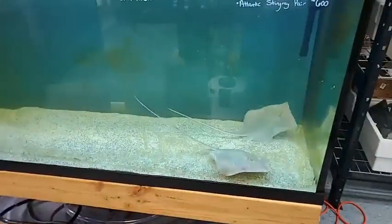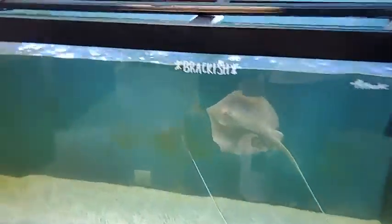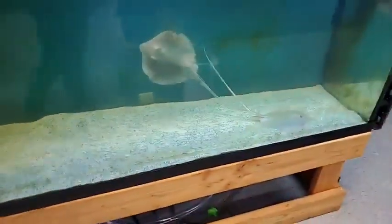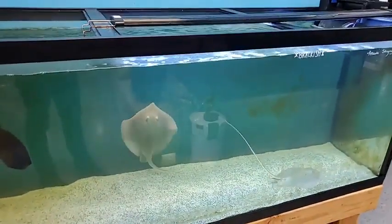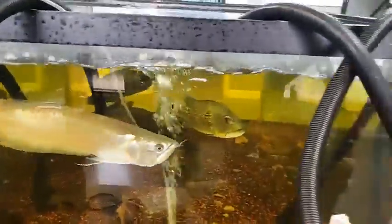There's our Atlantic Stingray pair. Tank's a little dirty, we gotta get this cleaned up, but they're happy, they're healthy, that's all that matters. These guys are in full saltwater right now, but they can go brackish as well. It's the Peacock Bass following me. And the Arowana. You guys hungry?